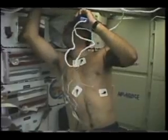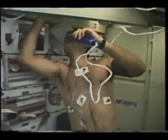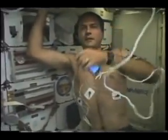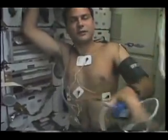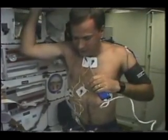During the mission, one of the things we participated in were a lot of medical tests, because as we move into longer and longer missions, we're concerned not only about how the body adapts to the space environment, but how it readapts when you come back home. And we participated as a crew in 25 different medical tests, and as you can see there, I'm wired for sound.